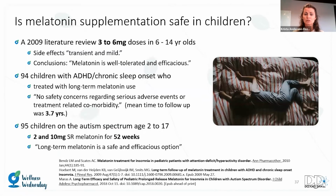As with adults, short-term studies in children have been shown to be safe with only transient and mild symptoms. Bear in mind that studies in children are done in specific populations, such as children with autism and ADHD, who also have insomnia, because it would be unethical to do a huge trial on children in the general public to see how they tolerated melatonin, or to look specifically at how melatonin might impact puberty. So all of these findings are incidental from other research.